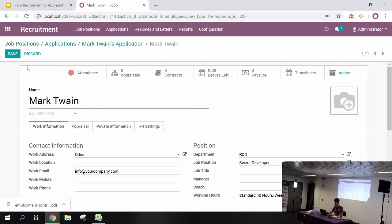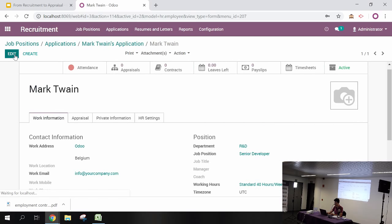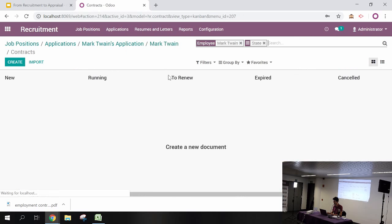I just need to click the button, and Mark Twain is now an employee in our company with all the details. And of course, if I had more details like the address, etc., everything would be filled in automatically, okay? So from here, I can manage a lot of documents for Mark, like the attendance, the appraisal, the contract, the leave, the payslip, timesheets, etc. So let's create a contract now for Mark, because we have the paper contract. Now we want to have an actual contract in Odoo that we can integrate with the payroll, for example. Okay, so let's create this.